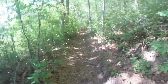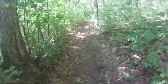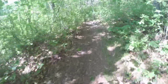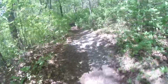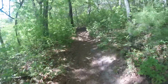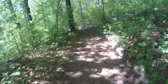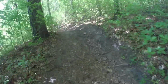Now, I've never been in here before. I thought I had, but I haven't. I'm pretty sure I haven't anyway. But trails are marked very nicely, even though some of the stuff like the signs are falling down or missing. Very nice trail. Birds are loud. I hope you can hear them. I'll just shut up.